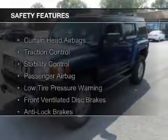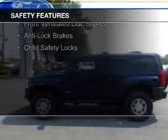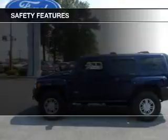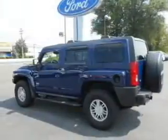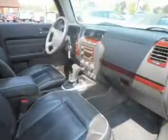Safety was made a priority with these features: curtain head airbags, traction control, stability control, a passenger airbag, low tire pressure warning, front ventilated disc brakes, anti-lock brakes, child safety locks. Great quality at a great price. Call or click to contact us today.